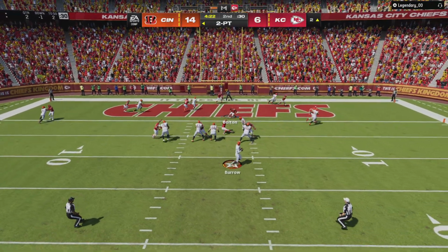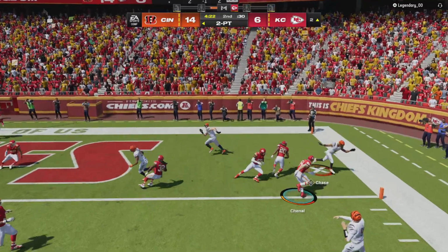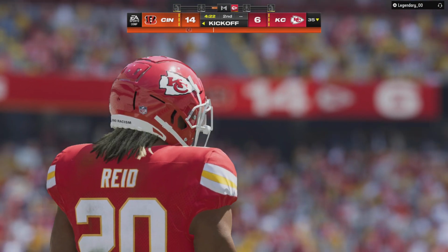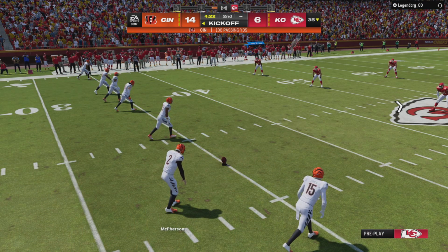And Burrow's going to look to throw for it. Escaping the pressure right. And no, it falls incomplete. So the 2-point conversion, no good. Well, I guess they're going to keep trying to put the pedal to the metal here. They're going to try an onside kick.